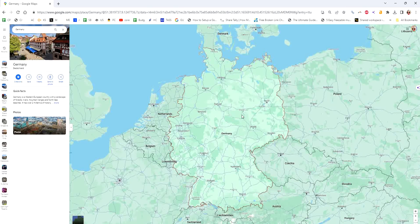Quedlinburg in there is one of my top places in Germany too. If you love half-timbered houses and really picturesque old towns, definitely make your way to Quedlinburg.